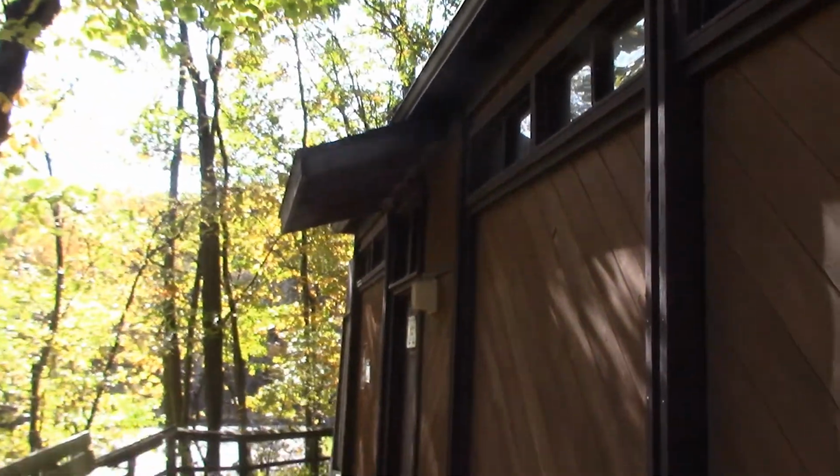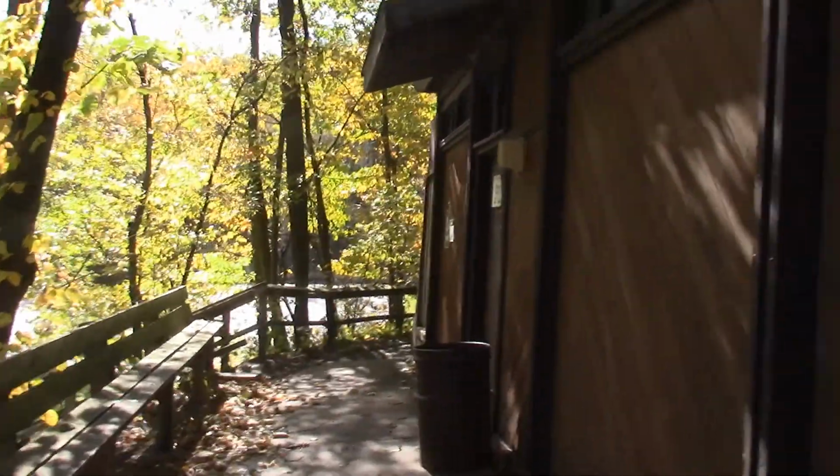But you know, they do have public restrooms here too, for you to use. Not the porta pots, it's just actual regular restrooms. Let's go check out these ledges. I've never been to these ledges before. This is going to be awesome.